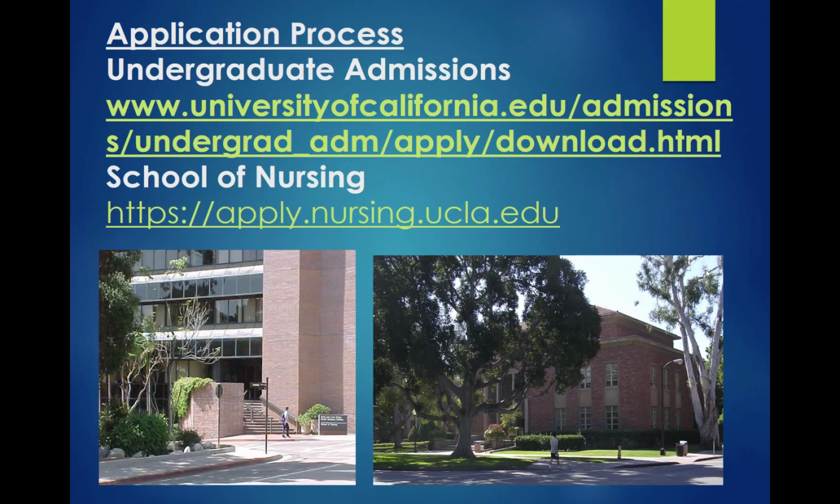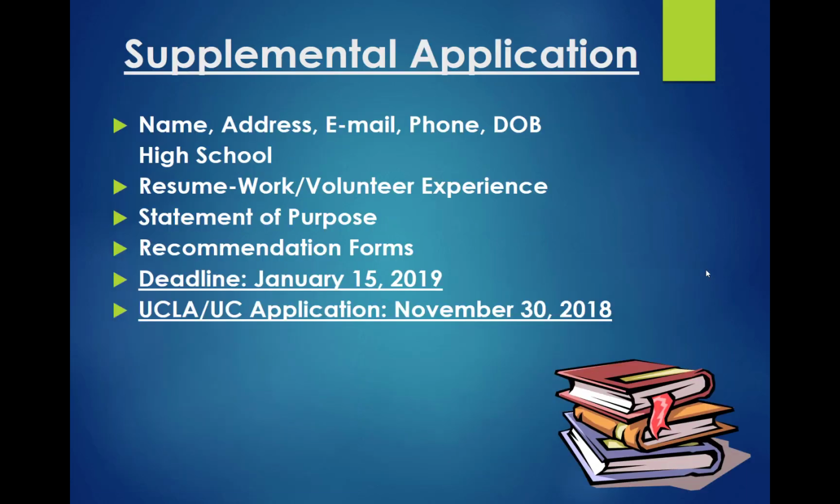Once you do the UC application, you're going to get a university ID number, and you'll need that number to fill out the supplemental application, okay? It tells you there once you submit it. The UC application is due November 30th. The supplemental application is due January 15th, okay?